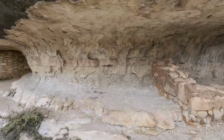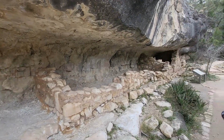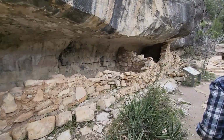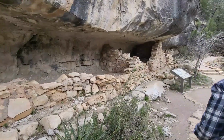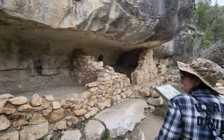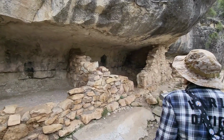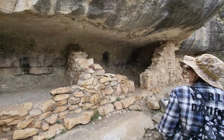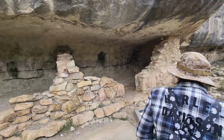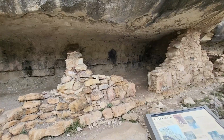All right, coming up on another section here that has some of the rock still in front of it. And Jennifer was pointing out a minute ago how tough the mortar is that they put all this together with. I know some of this has been recreated, but much of it is in its original form. These people knew what they were doing.